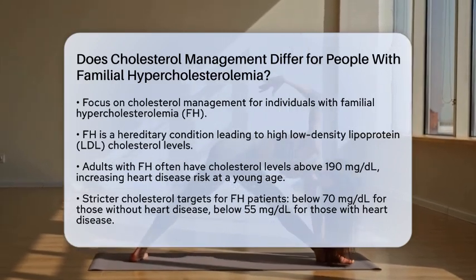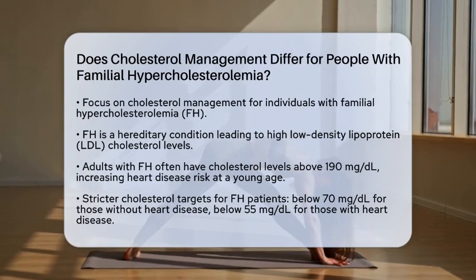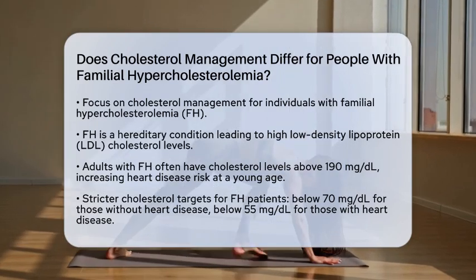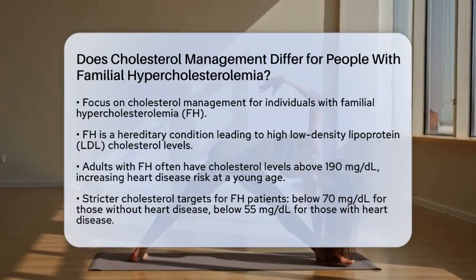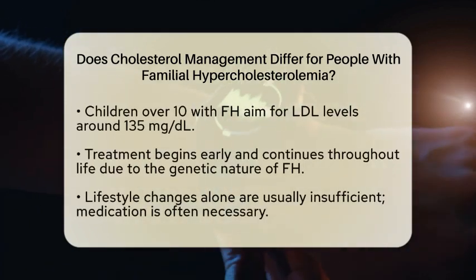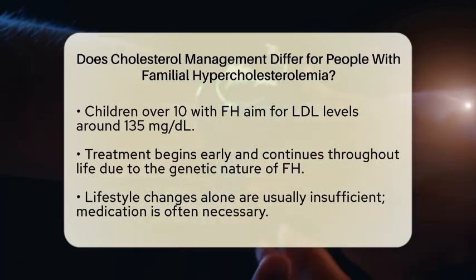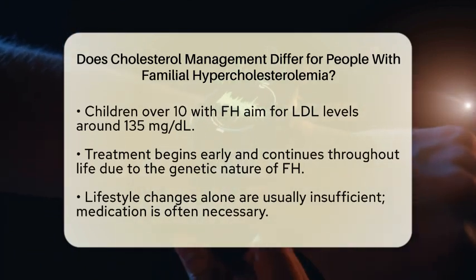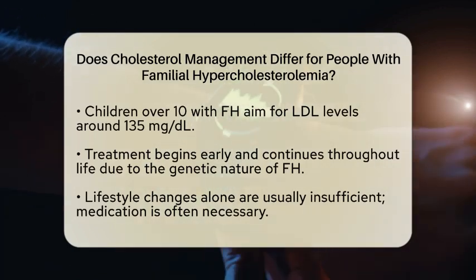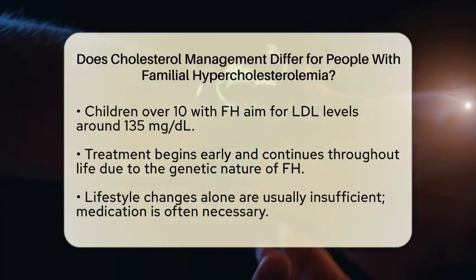For adults with familial hypercholesterolemia who do not have heart disease, the goal is to get low-density lipoprotein cholesterol below 70 milligrams per deciliter, or to reduce it by at least 50% from where it started. For those who already have heart disease, the target is even lower, often below 55 milligrams per deciliter. Children over the age of 10 with this condition aim for levels around 135 milligrams per deciliter.